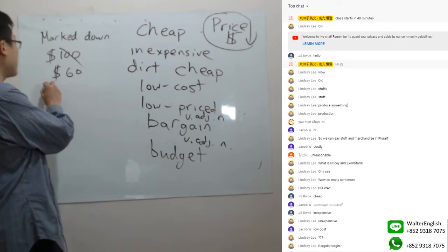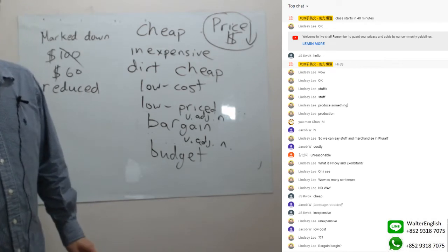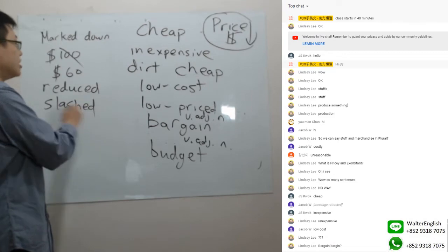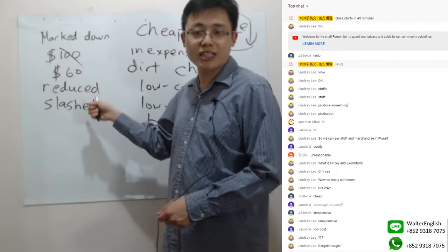You can say that the price is a reduced price, same meaning, must be higher first, and slashed. Slashed also means the same thing. Slash means to cut. So if the price has been cut, it goes from a higher price to a lower price. That's why it's slashed.